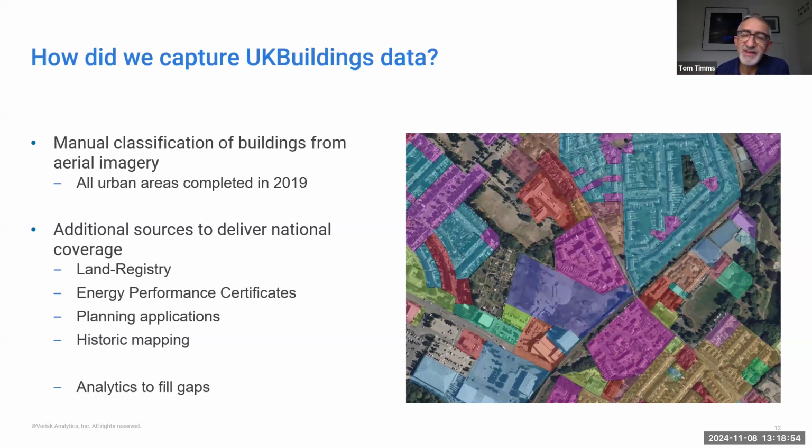So for example, land registry, energy performance certificates. If you buy or sell a house or rent a house out, and not only houses but commercial property as well, these days you need an energy performance certificate, and that data is publicly available. So we make use of that and extract some information from that, and actually even include it in UK buildings now. And we looked at planning applications, historic mapping, and a whole range of other sources to get national coverage of really key attributes like age and basement presence and things like that.